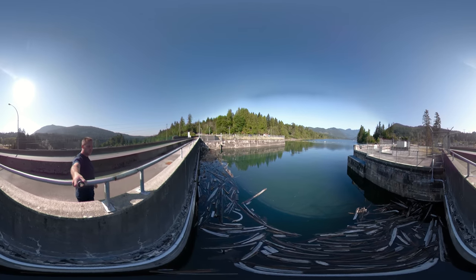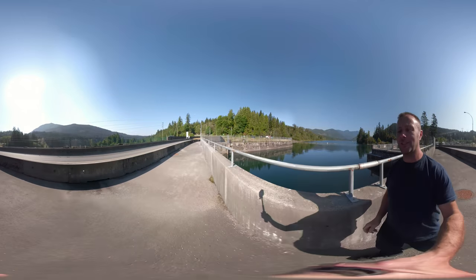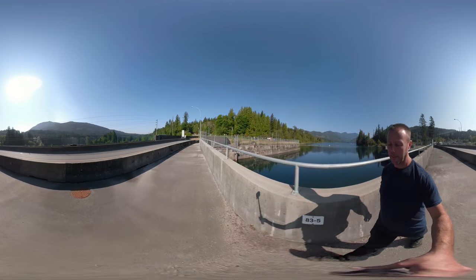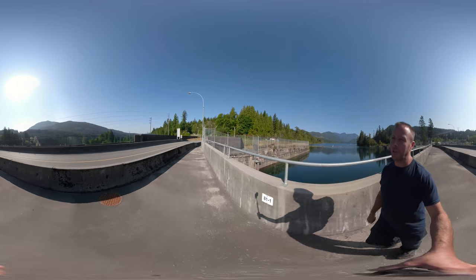Here are the birds. I can't wait to see what that looks like. I haven't actually done a lot of 360 stuff yet. Even though I own the thing and I'm doing other stuff, I want to experiment with some ideas. So I'm looking forward to see what that looks like.